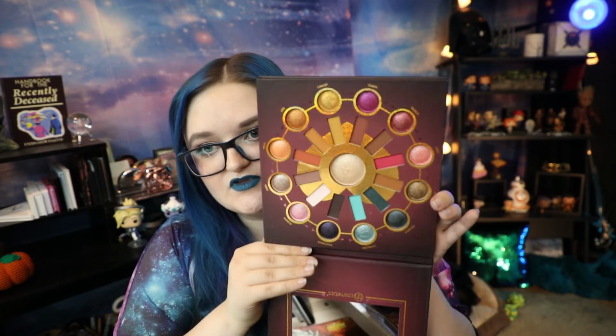My Zodiac palettes. So there's this guy. This is the less used sister here. She's a little less popular, but I still love her. In fact, I just did a look the other day with these two shades, and then I think I tapped a little bit of that on the inner corner. But yeah, these are super pretty.